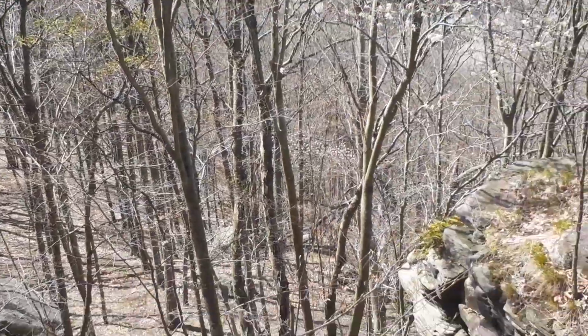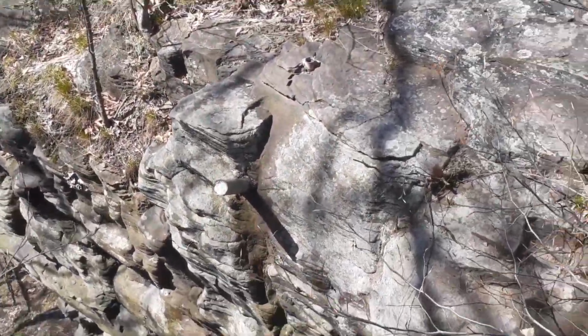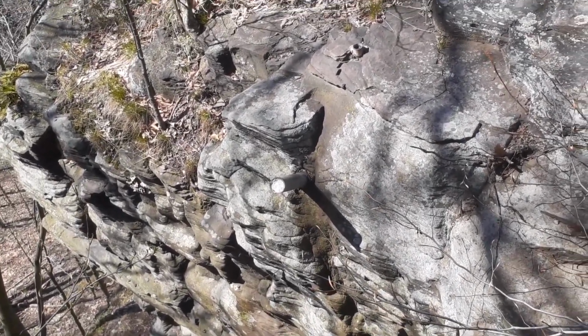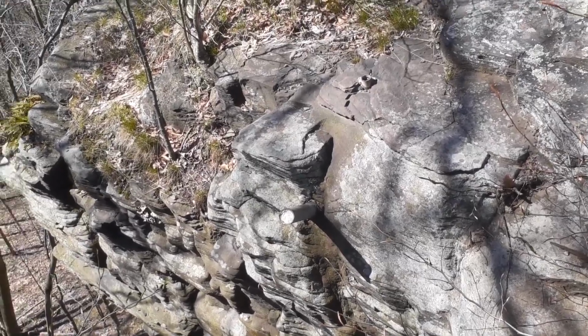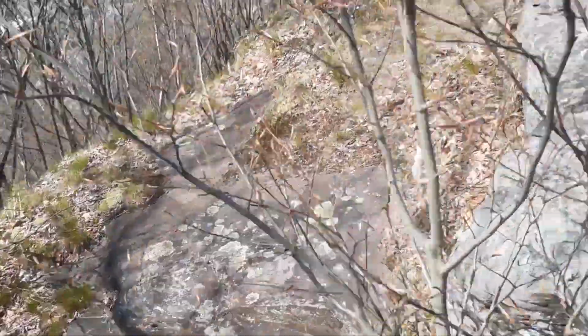But all right. Oh, look at that fence post. That's really on the side of the cliff there. Wow. Maybe that's where the old fence ended. I don't see any more on the other side, so maybe that's it.